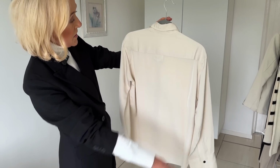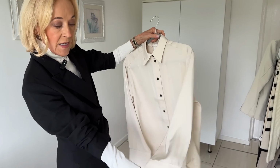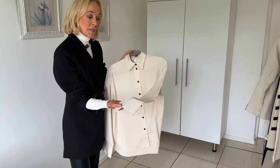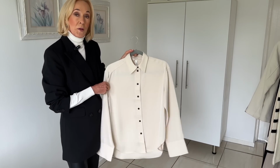Around the back, it's just exceptionally plain. You've got the yoke on the back here, but then it's just cut straight. This detail, this cuff detail, is mirrored in an homage to expensive shirts. This looks so beautiful on. Let me pop it on and I'll come back.